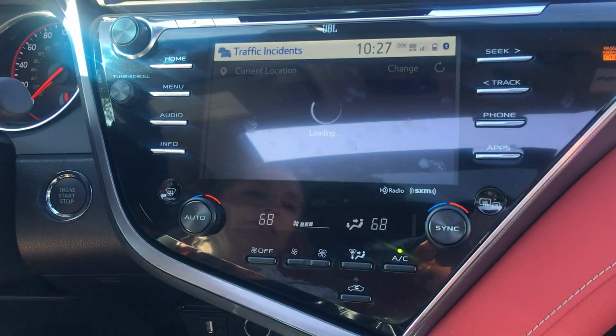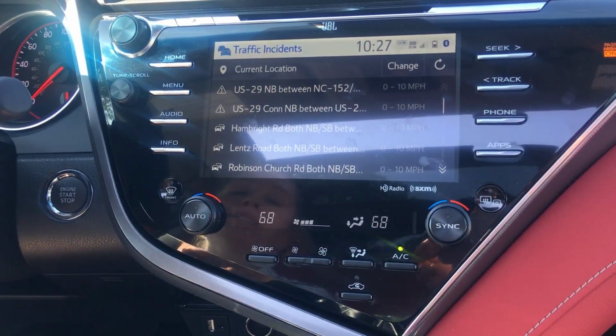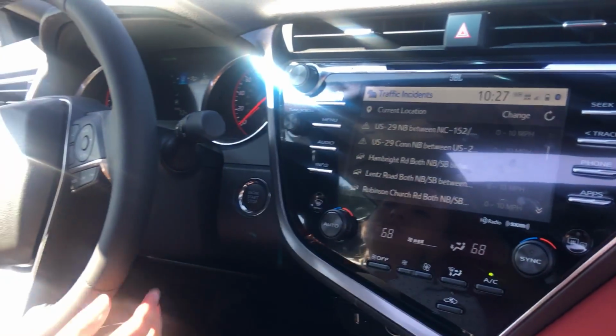I love getting my information ahead of time, and the fact that the Camry gives me that little heads up is so nice. Speaking of a heads up, one of the coolest features about the Camry XSE is the heads-up driver's display. So I'm going to show you how you do your settings for that, and then I'm going to give the phone back to my friend here so she can help me while I drive and show you how it works.